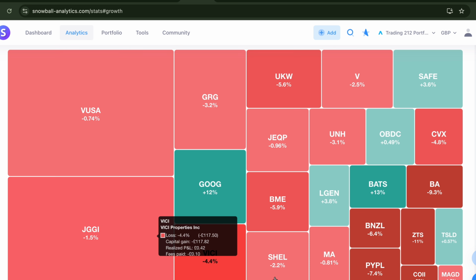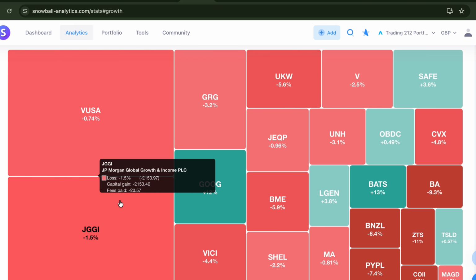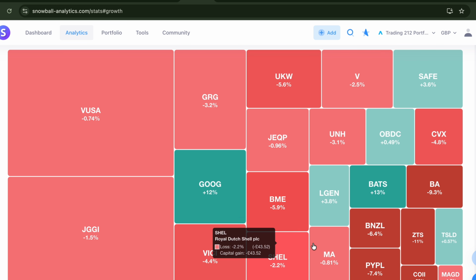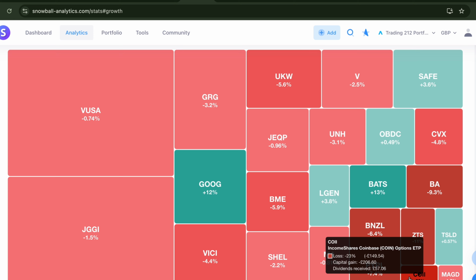As we can see, only 6 of my stocks ended up in the green for November, and the worst performer in my portfolio this last month was my Coinbase ETP, as it was down 23% and had a loss of £150.